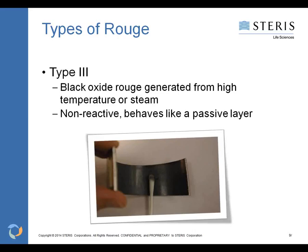Type 3 rouge, our favorite. Well, not our favorite, but it was always fun to try to deal with. And hang on a minute. All right, sorry, I lost my slide.